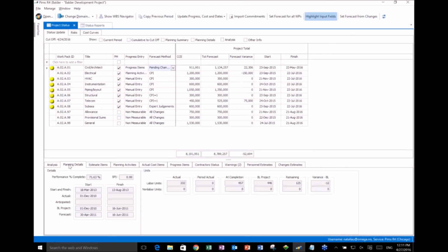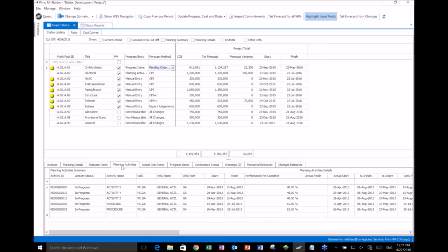Let's go into planning details. Now, this information is coming from a Primavera schedule. So Pims is also talking with the schedule and inputting these numbers here. Okay, we got that information. We got our start, finish date, actual, etc. Okay, we even have our planning activities that is also coming from the Primavera schedule.